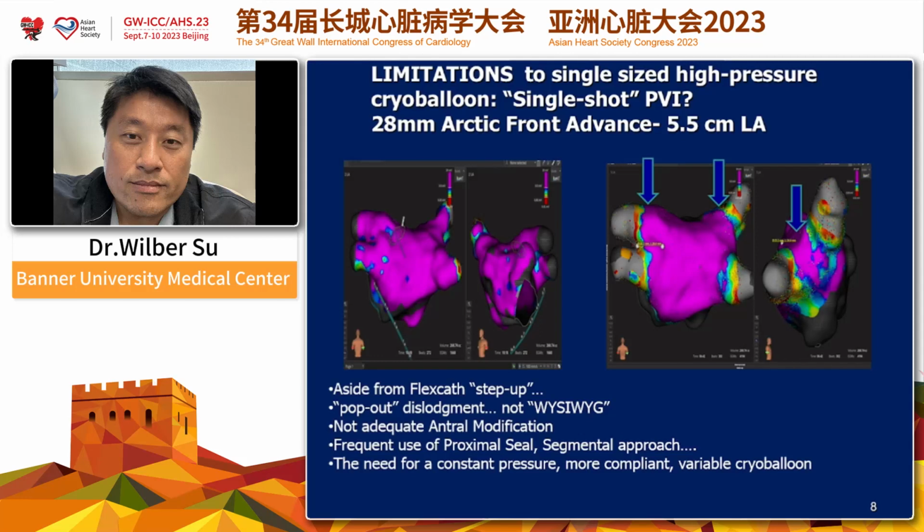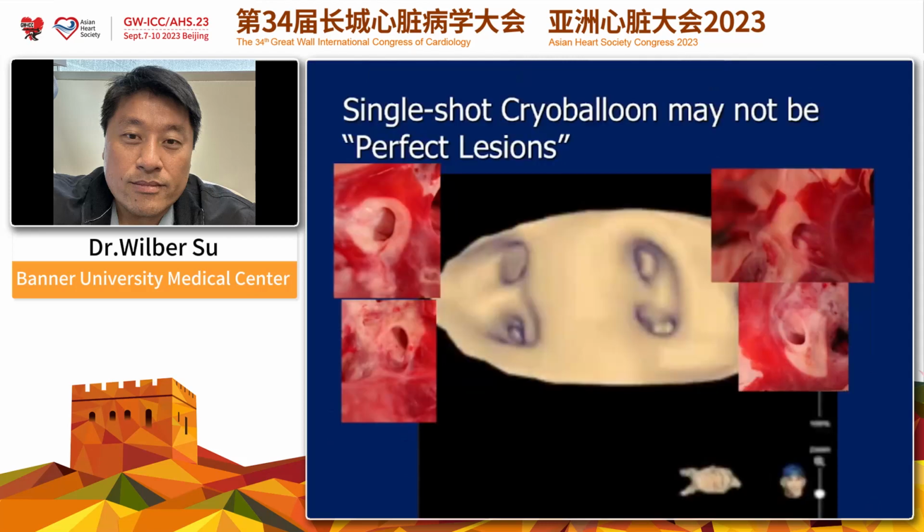So over time, we have revised how to do cryoballoon ablation by doing what's called segmental isolation. It's no longer single shot. You have to segmentally push the balloon in different directions to really get the wide area. That's how we compromise against what is fixed. So there was a lot of room for improvement.